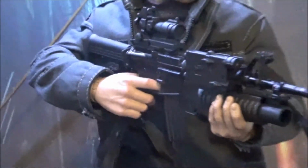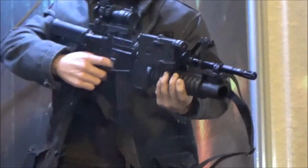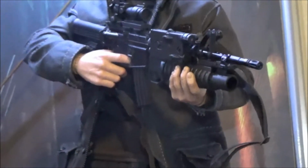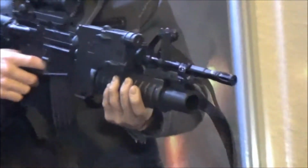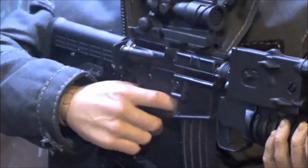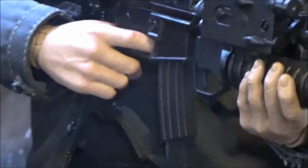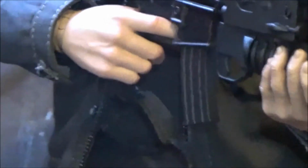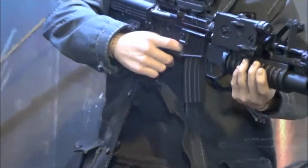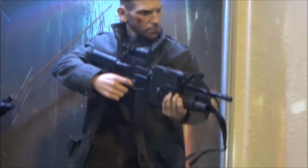The M4 assault machine gun, I got that from eBay, and I custom painted a lot of bits on it myself. The barrel and the middle body of the machine gun are also painted. The laser sighting, I painted the red dot on it. And the clip does have a bullet on the top. I painted the bullet on it as well. You can check all that out on the modification video that I did for this figure.